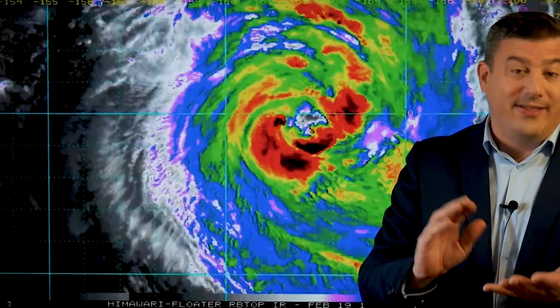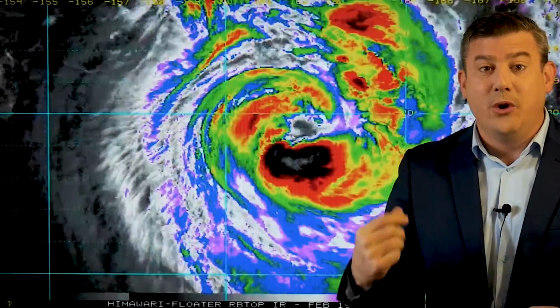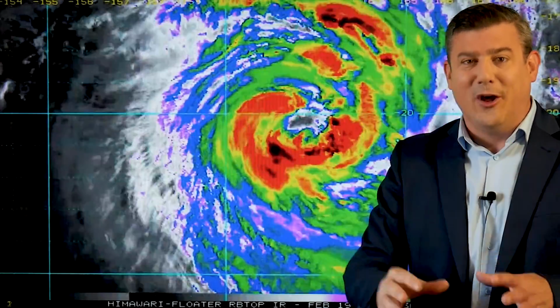While Oma is not at this stage likely to directly hit New Zealand, it could still help influence this new low, and at least the departing high out to our east is certainly going to help fuel this one, as will the next one that's driving in the southerly change. So a lot of moving parts.